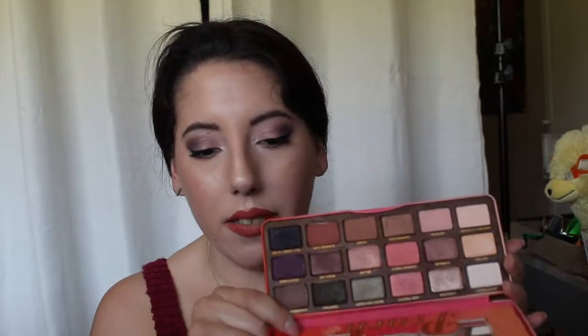I'm not going to break down all of the shadows, also because it's kind of hard holding this up like this. But I will point out some of my favorites over the year and a half that I've used this palette. One of my absolute favorites is Bless Her Heart. This green was, for the longest time, one of my favorite greens. Swatched on the hand, it doesn't look very green, but if you put a cream green shadow as a base, it is blindingly stunning.